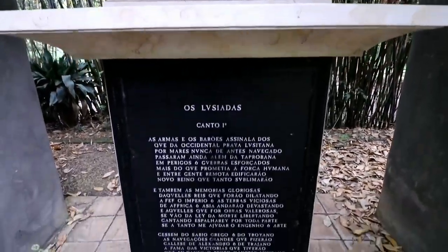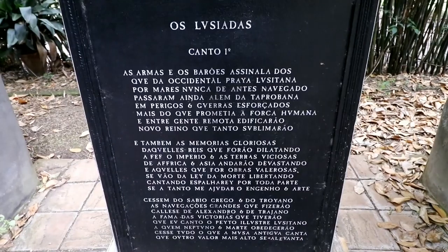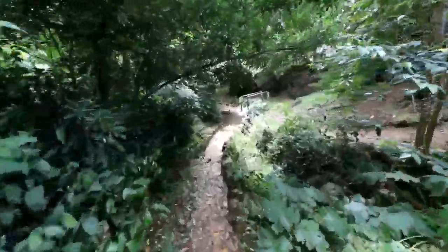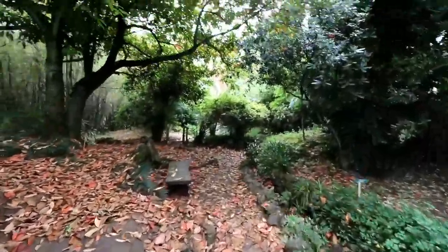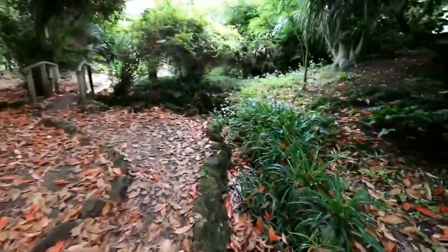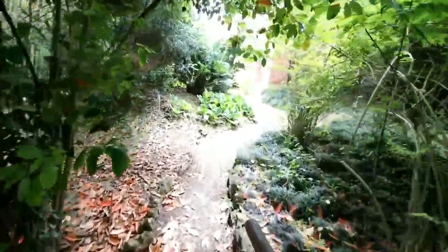Obviously, I'm not going to be able to tell you much about this one since I don't completely comprehend that. Now let's head back here. I love all the foliage. Look at all the color. I mean, heck, that's pretty much why I came in here, right?